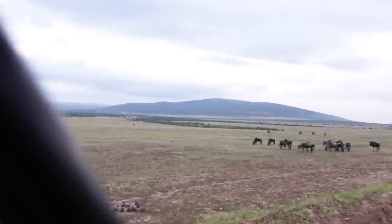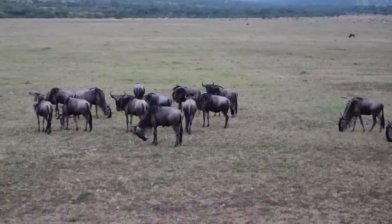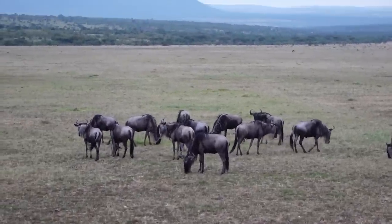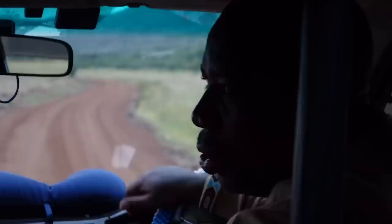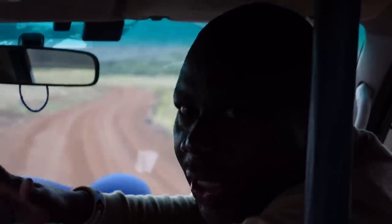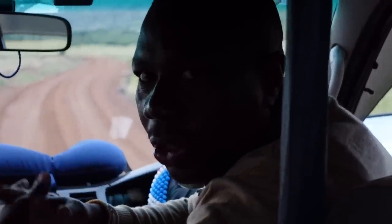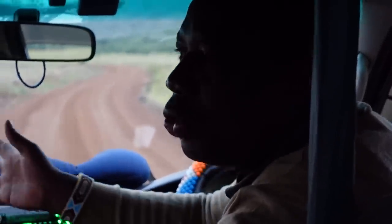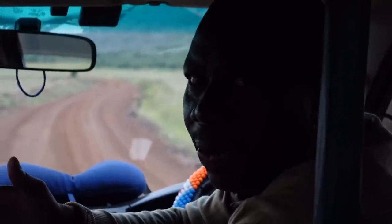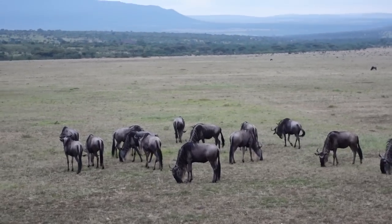Look at that. It's right beside the road. Wildebeest. These guys are the ones who do the migration. They are resident here simply because when they came to Kenya at one time, they got injured as they were crossing the river. So they didn't have the energy to go back to Tanzania. What they did is move slowly close to the gate, where there are no cuts, where there is no danger. And they got healed here and it became their home.